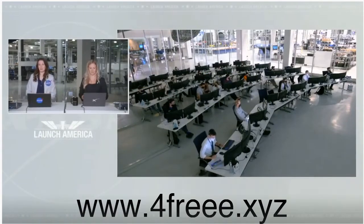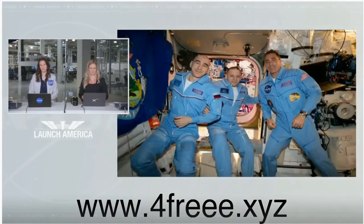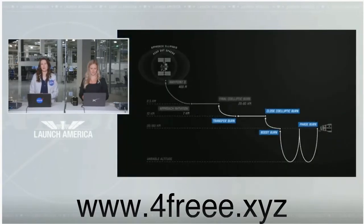Currently on board the station is NASA astronaut Chris Cassidy and Roscosmos cosmonauts Anatoly Ivanishin and Ivan Wagner. About 30 minutes after the space station crew wakes up, Dragon itself will perform the fourth maneuver known as the transfer burn. This is where we're raising Dragon's apogee, or the highest point of its orbit, to just 2.5 kilometers below the station.